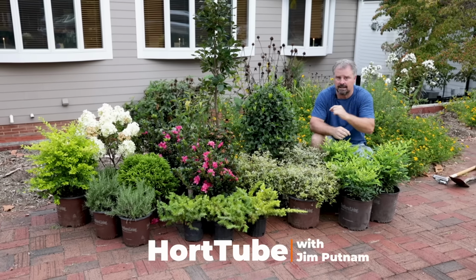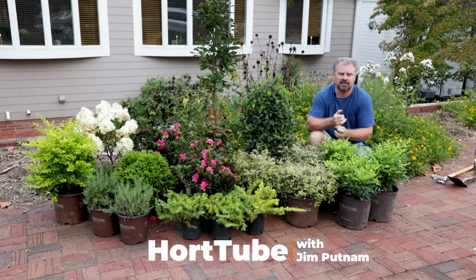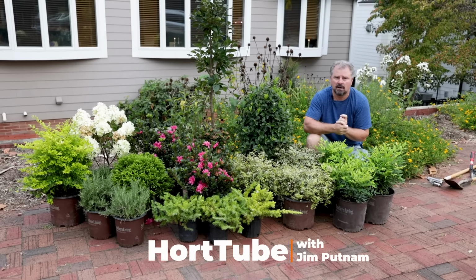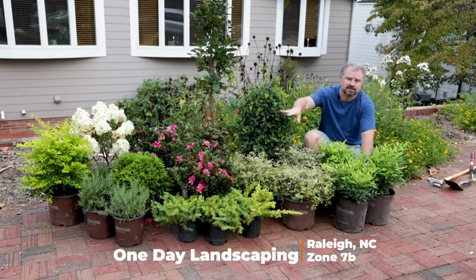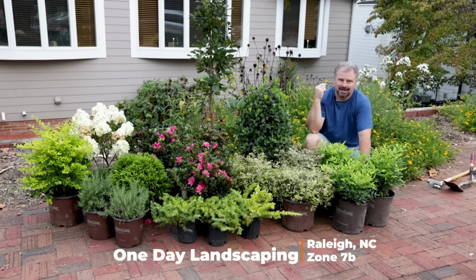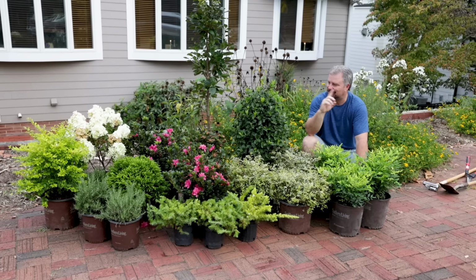This is one of my one-day landscape jobs where I come in and try to accomplish something that I think a single person or a couple could do on a single day or a weekend. I've got some really beautiful things going on in this landscape. This is going to be several jobs. It's on a very busy street, as you can probably hear already.